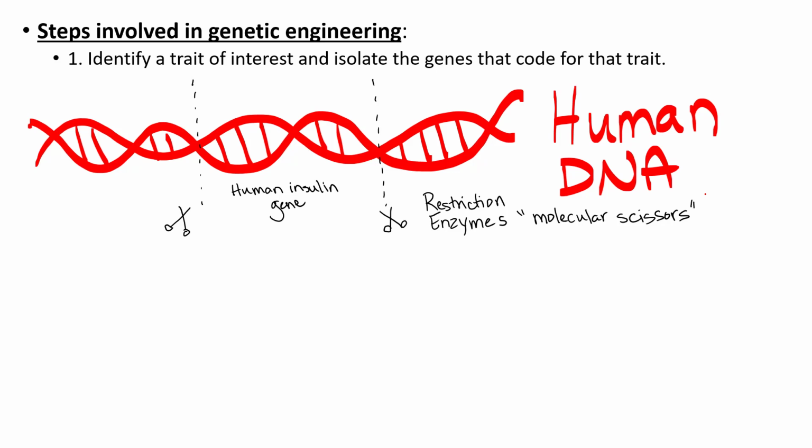And so imagine with me that this is all within a test tube. It's really hard to see, which is why we draw it out like this. Imagine we're cutting out that specific gene. It's going to be cut at sequences on the DNA by these little molecular scissor enzymes, so that piece of DNA is going to be removed. If we want to use some color, for simplicity, let's make the human insulin gene just a red line. It is a piece of DNA, but this red line would represent that human insulin gene.